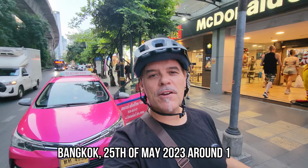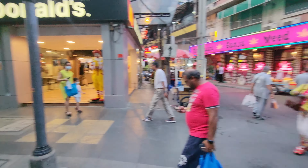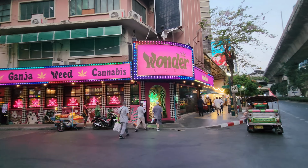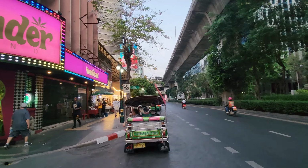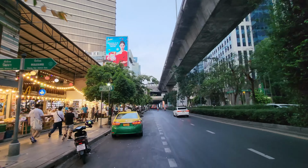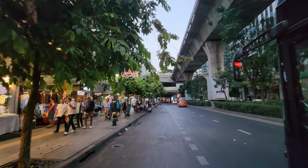Good evening. I'm here at the entrance of Sukhumvit Soi 5, and today I'm going to give you an update regarding Sukhumvit Soi 11. But I'm starting here at 5 because I want to show you how Bangkok changed in the last year. And one of the big changes obviously are these dispensaries where I just started here. This is the Wonderland dispensary.